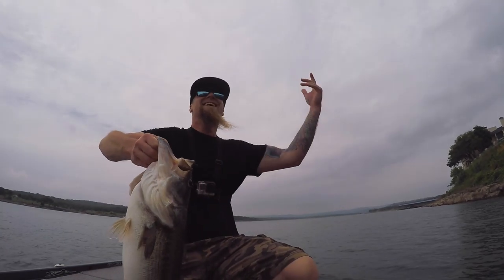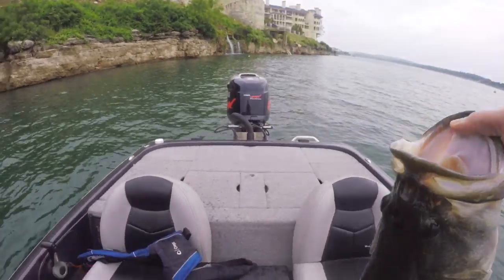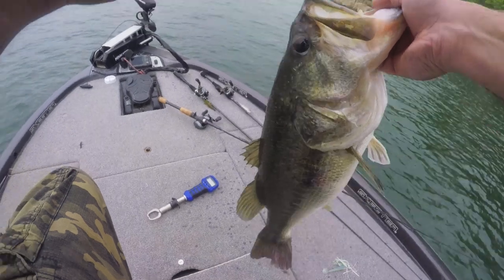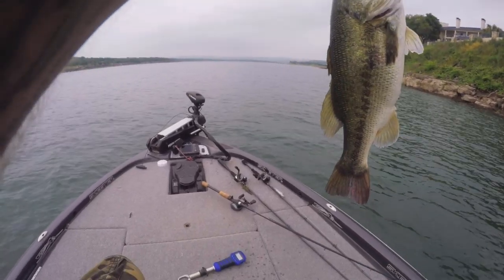I can't believe this. Hotel behind me, I don't care who hears me. 9 pounds, 8 ounces. Oh my God. Woo. Locked in, 9 pound, 8 ounce bass. Woo! New PB. Woo!